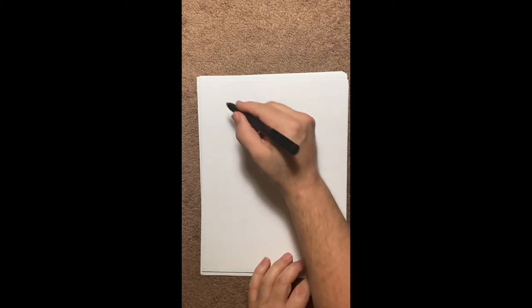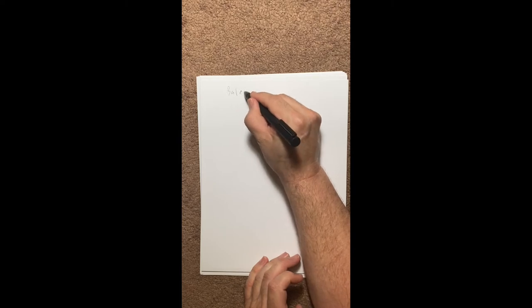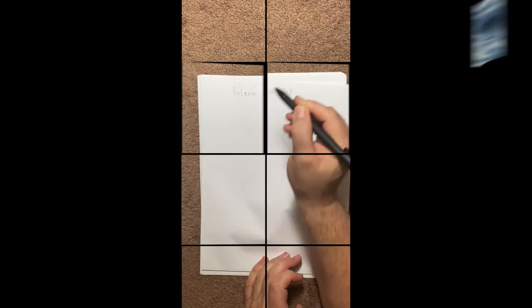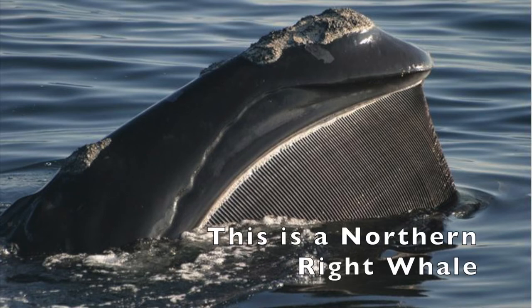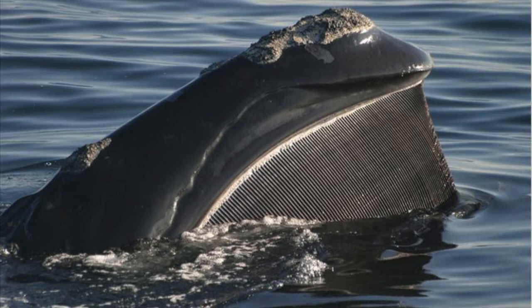Last time, we were talking about baleen whales. And these whales use a hair-like material called baleen to filter their prey from the water. So it's weird to think of the baleen whales as predators, but indeed they are eating other animals.